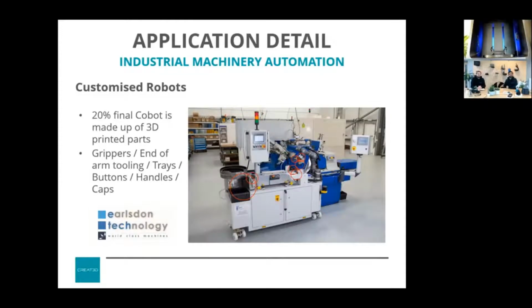This cobot here is a specialist machine they've designed and manufactured for a client. About 20% of the components on the cobot are 3D printed using their Mark IV printer. The great thing with this is, not only are the parts cheaper and a lot quicker to produce, they're actually better performing for the application. So they prove better than the parts if they were traditionally manufactured.